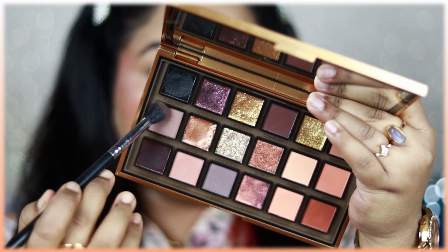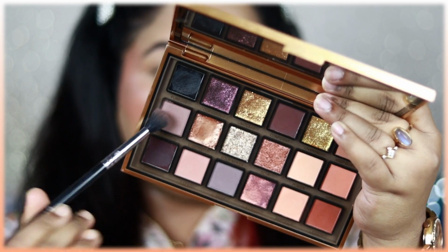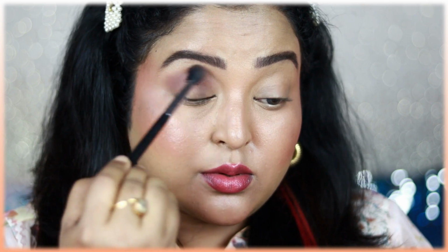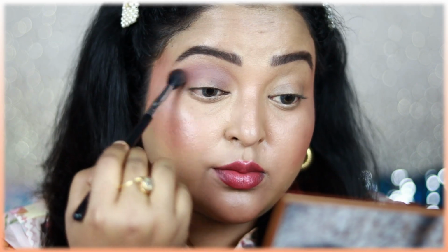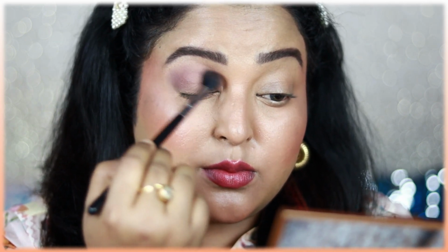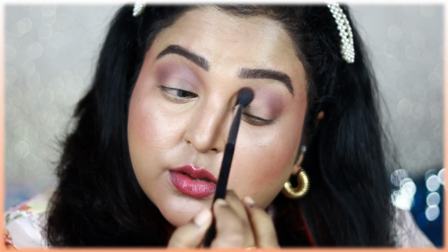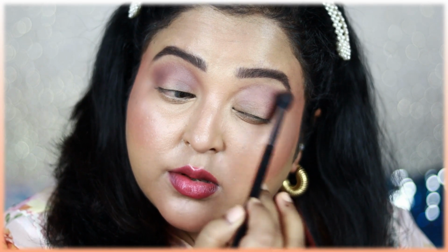So taking this neutral sort of cool tone brown shade from the palette, I'm using it as my transition color and applying it all over my crease and also in my crease with the help of a blending brush. You can see I'm blending it really well. The shade is really pretty. You can use it as your transition color. You can also use this particular shade as your contour because of the neutral cool undertone of this particular product.